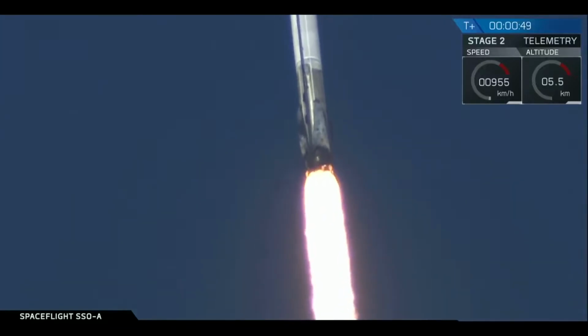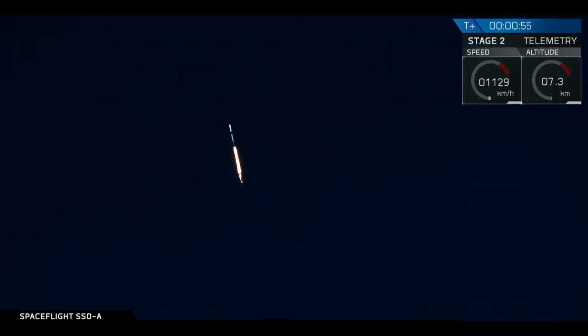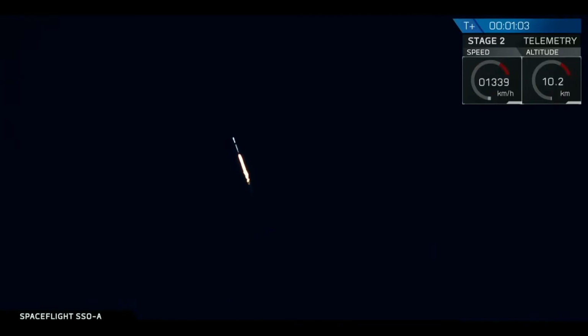Power and telemetry nominal. Falcon 9 has cleared the tower and is now headed upward on its mission to sun-synchronous low Earth orbit. Coming up, the rocket will throttle down for max Q, which is maximum aerodynamic pressure, which represents the maximum aerodynamic stress on the rocket. We're now headed into a series of events that will occur in rapid succession.